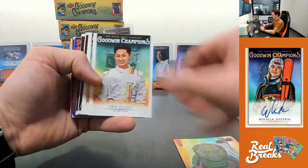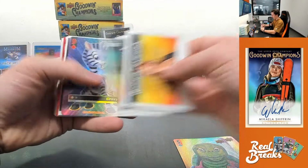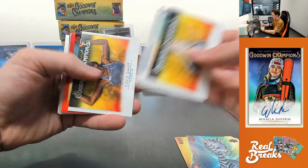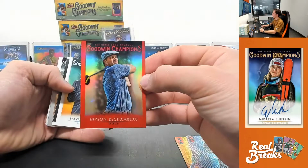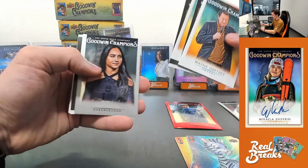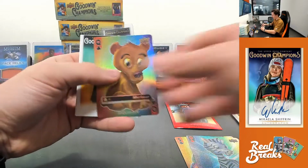There's the turtle. The zebra. And nice Bryson DeChambeau red. There's the bear.